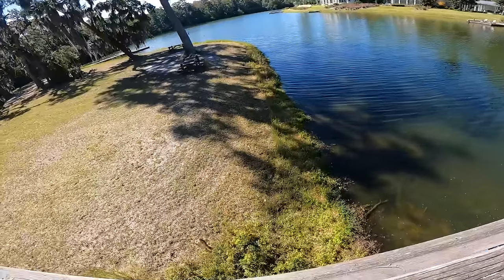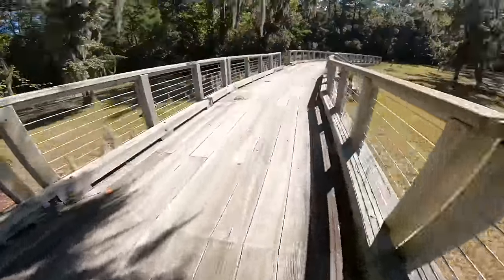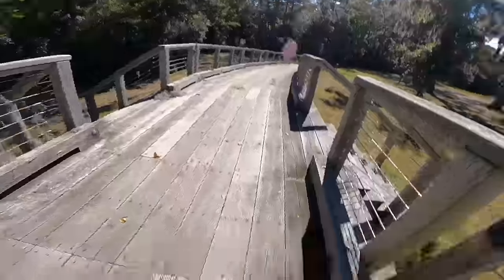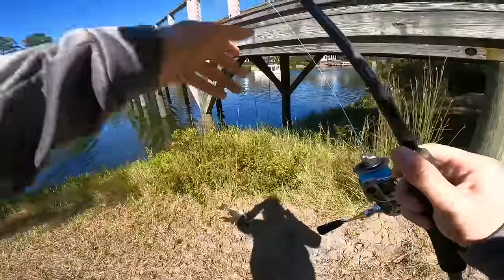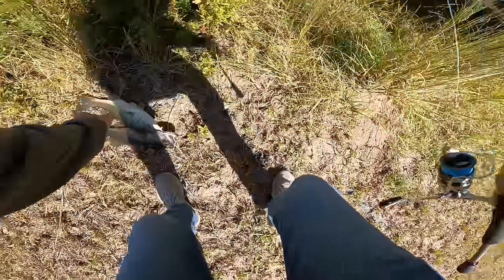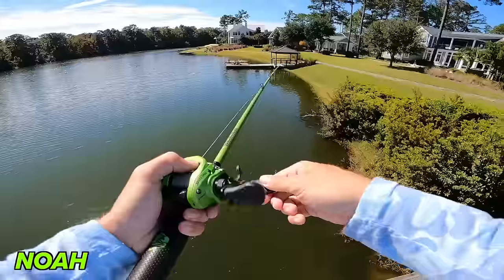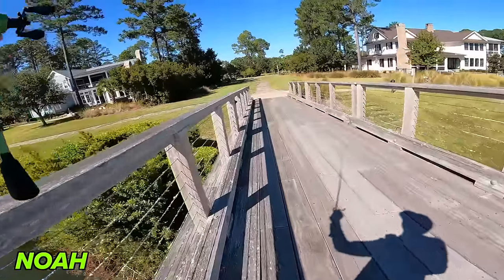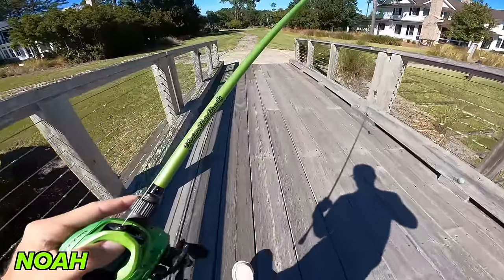Oh my gosh. Okay, I'm running down there. Oh my gosh. I couldn't go the other way because of all those trees. It would have gotten snagged in the trees. Oh my gosh. Check this out, y'all. Holy cow. I guess the tiny lure catches a lot of fish. Oh my gosh, I've never seen anything like that.